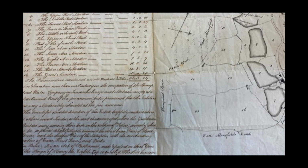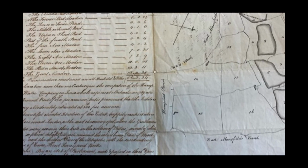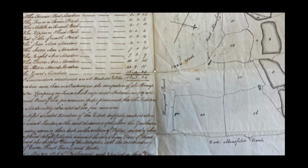Lord Mansfield, however, stepped in and purchased the land and retained it as open space, adding it to the Gospel Oak land to its south.